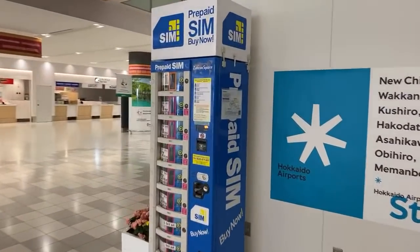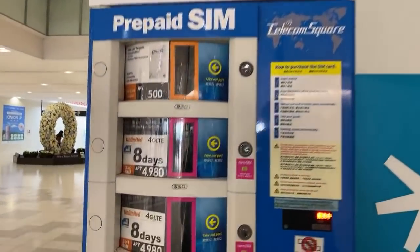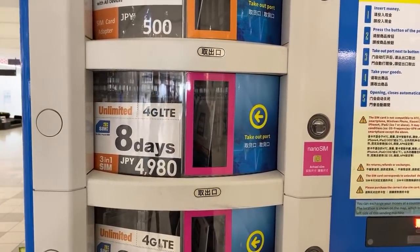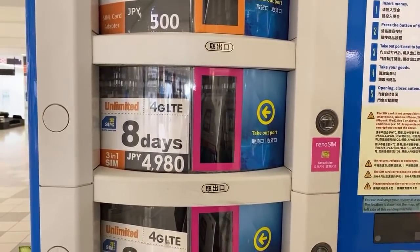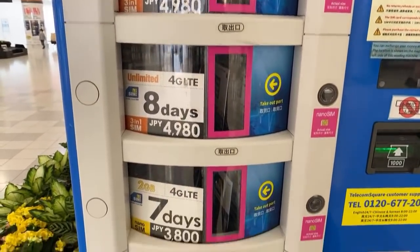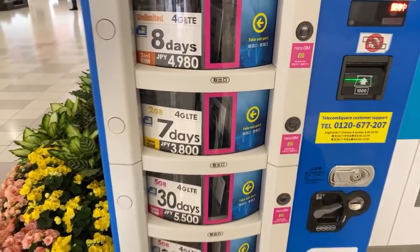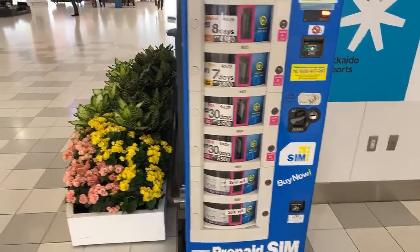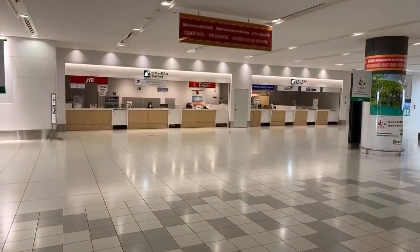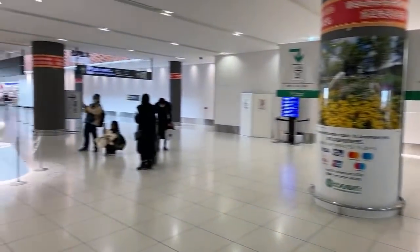Interesting. So there's a prepaid SIM card that you can buy here. Look at some of the prices. 8 days for 5,000 yen, which is about $50. You get 4G LTE unlimited. 2 gigabytes for a nano. That's not a lot of data, but it's neat that they have a vending machine for that. And then there's some tour desks. If you have a tour package, it's pretty easy. Once you exit, you can just turn and go get your tour.